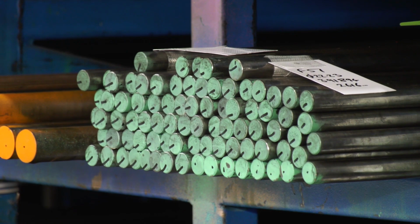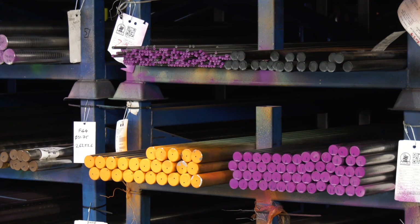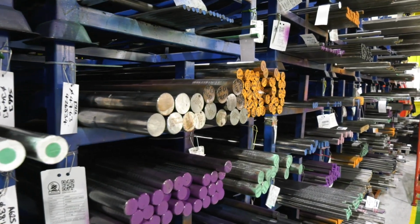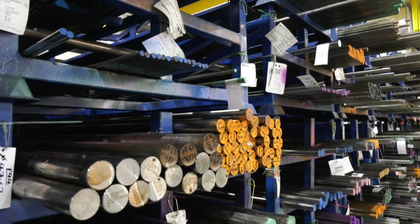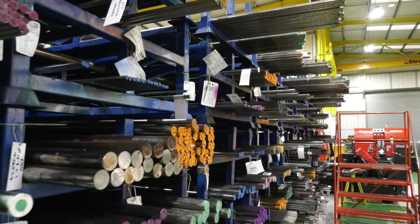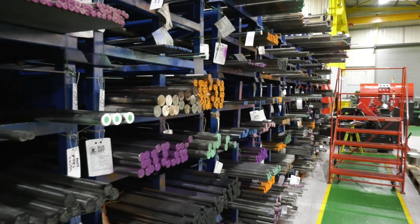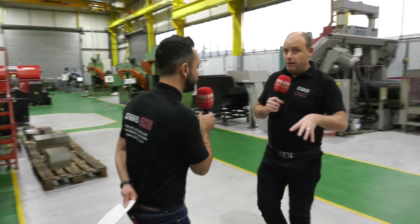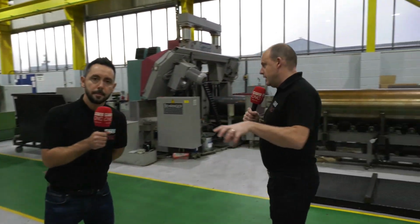Intoco specialise themselves with highly alloyed materials. These are corrosion resistant materials for high spec applications, which are synonymous with the aerospace industry, oil and gas industry, and they also add value to the materials that come in, which we can also see over here, Paul. Yeah, and I think the level of certification that you get with Intoco's product is second to none.